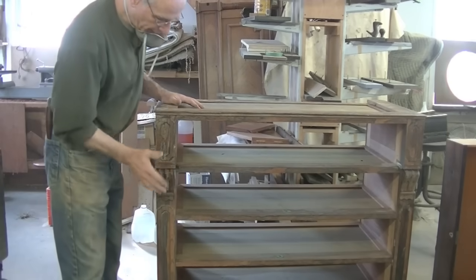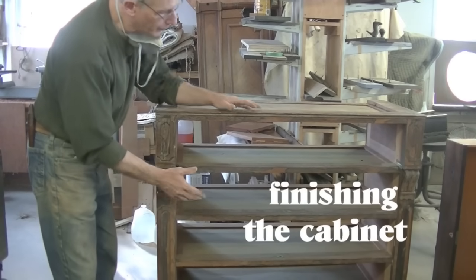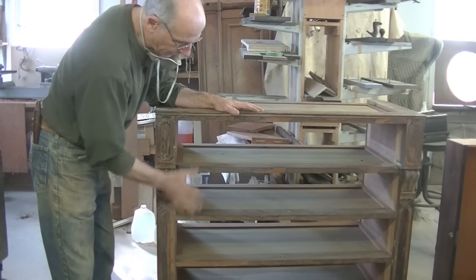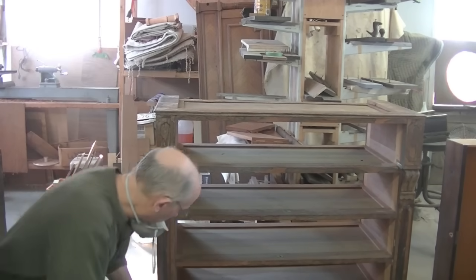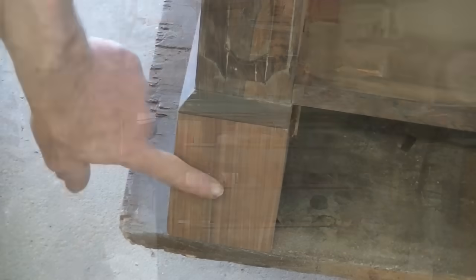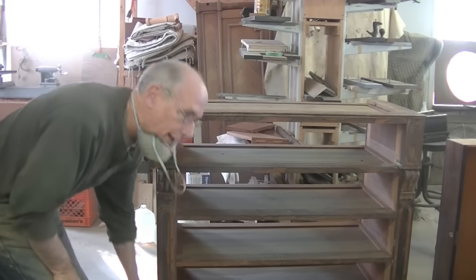So now I've got all the veneer repairs done and all the other repairs. I've cleaned and sanded all the surfaces, and now I'll apply a coat of shellac. And I will avoid all my new areas, and later, after the first coat of shellac, I'll figure out how to stain those to match.